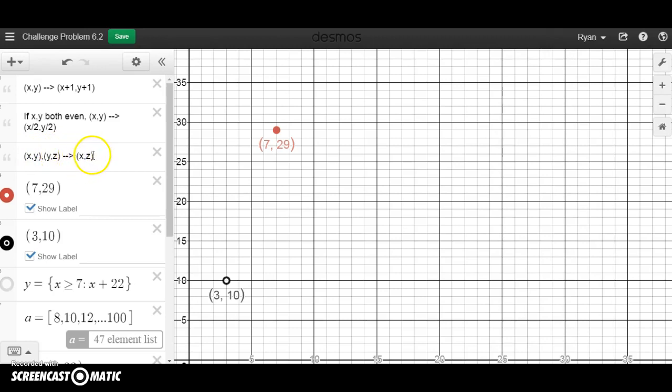x, z. The question that was asked was, given starting with only the ordered pair 7, 29, can you birth the ordered pair 3, 10? So this is a fun little challenge here. I set up a few things here on Desmos to kind of organize my work.